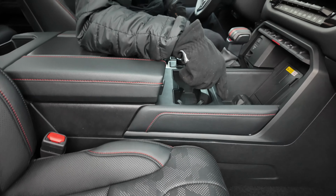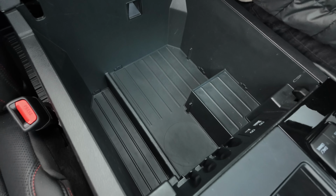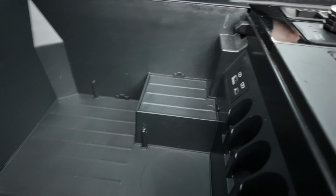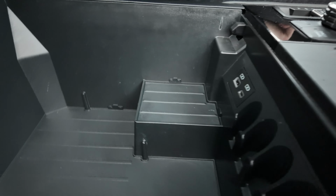So that's all impressive. This, look at that thing, that sucker slides. That's pretty sweet. So all this pops up, which I guess, well, there you go. You have a big water bottle, that's what that's for. There's literally a circle right there. So if you have a big bottle, you can stick it in there. That's your change holder. You got your phone chargers there. Nice big center console, right? Let's start this thing up.